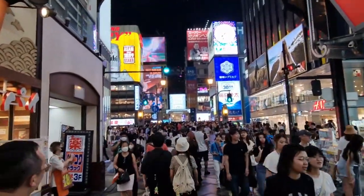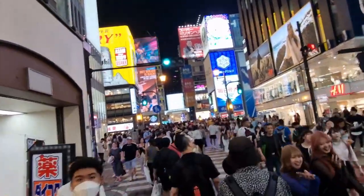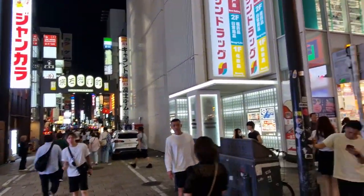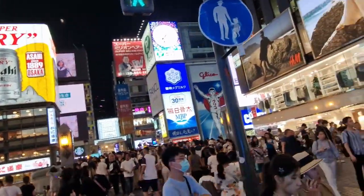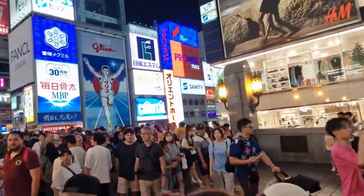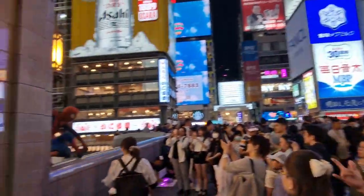So here we are at Dotonbori, at the actual streets. We're going towards one of the most iconic things, the Running Man, as you can see here in the background, and the Asahi beer sign, which you can also see at some point on the left. This place was really packed, and as Alice said, it's quite loud. Not in a bad way, it's very lively. I guess that's the best way to describe it. But it's really cool. I really liked it. I could spend days upon days.